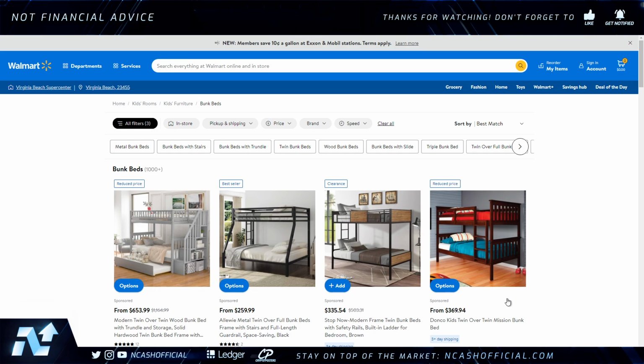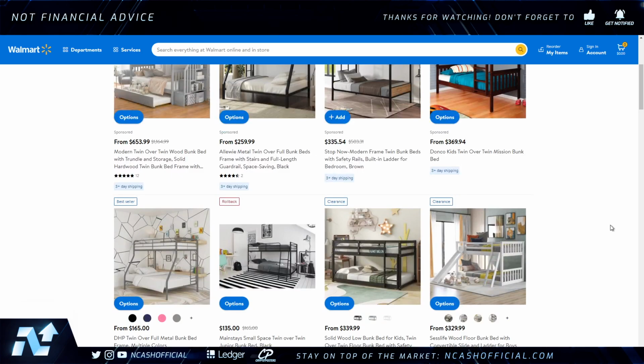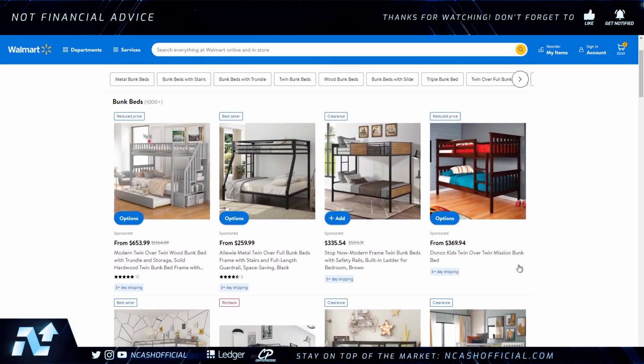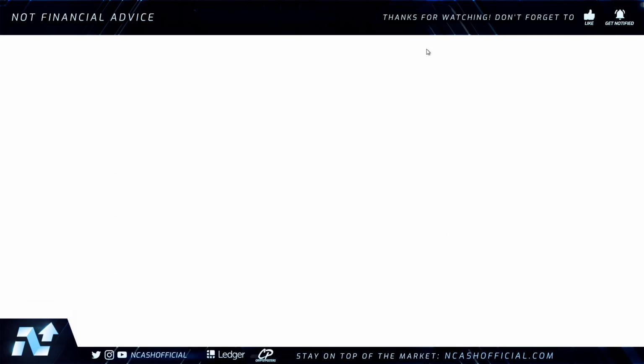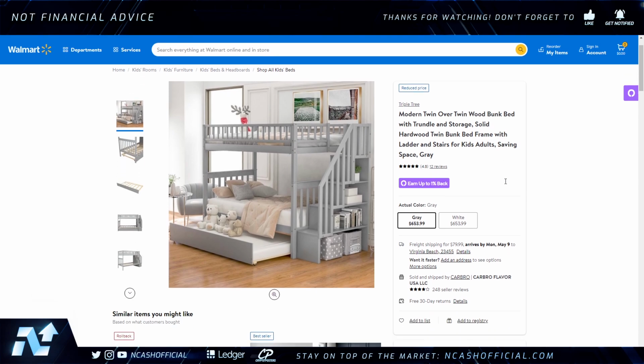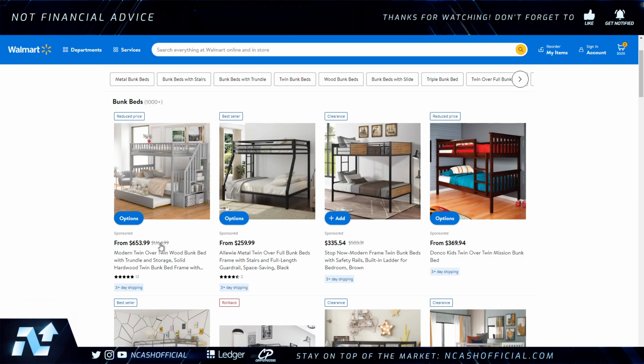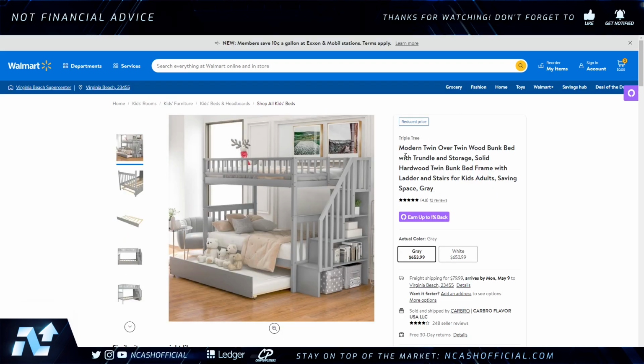I noticed that I have done very good in the past in terms of looking at clearance items and reselling those. Like, for example, this one, you're getting it for $654, and the total amount for this was at some point in time over $1,000. So this is a high ticket item. And you guys did see the price there. It's almost $1,200. So let's actually look at this.